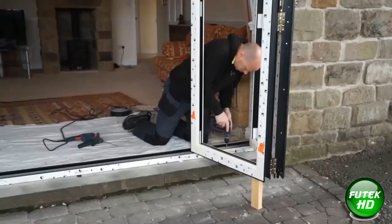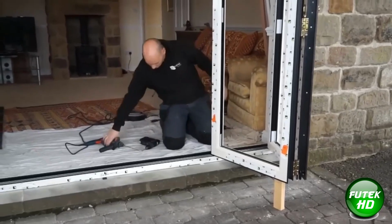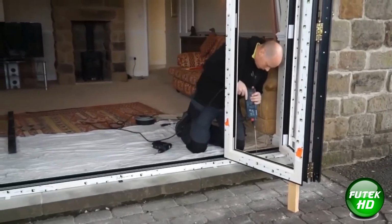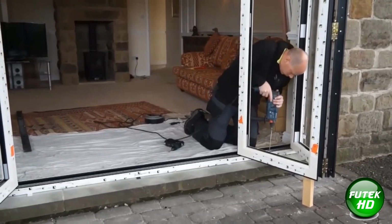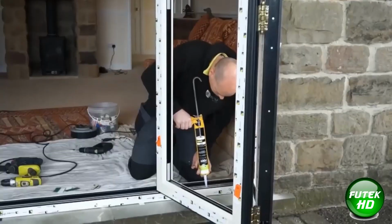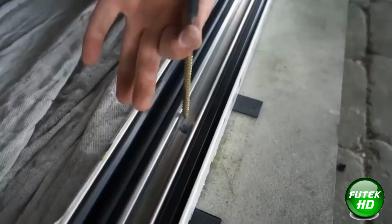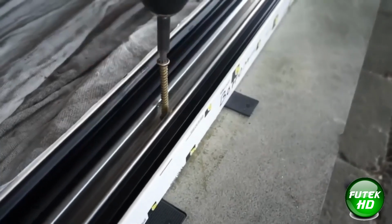Secure the threshold using appropriate fixings through pre-punched drainage holes. Apply silicone around the drilled holes before inserting screws to prevent water ingress. Confirm the level of the threshold once complete. This fixation ensures a stable foundation for the bifold door, enhancing its durability and weather resistance.